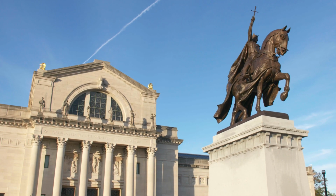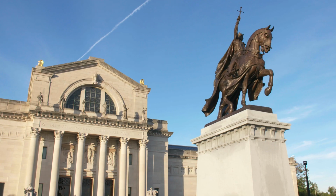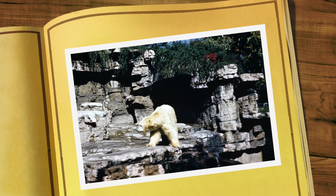The fact that you can go to Forest Park and see a Monet and a polar bear all in one day for free is just incredible. I mean, I think not a lot of cities can say that. We're just so lucky to have it.